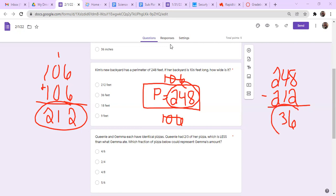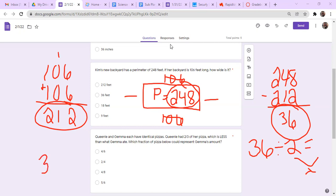Y'all, I do have 36 feet left, but I got to split it between two sides. I got to take 36 and divide it by 2. And if you don't know 2 times something to give you 36, that's fine. We've done long division. But if you are to do that long division, or if you are to plug in your answer choices, guys, that's going to give you a width of 18 feet.